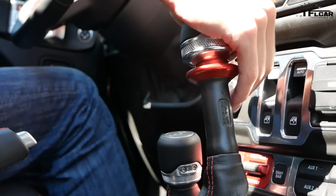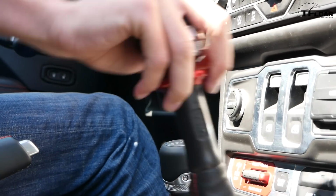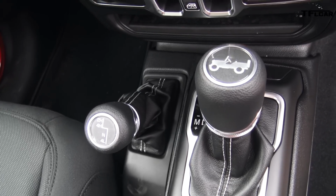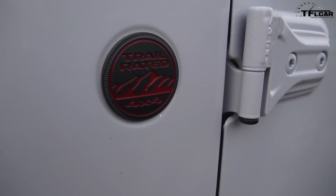The new JL is available with 2 transmissions. A 6-speed manual is the standard transmission, and an 8-speed automatic is a $2,000 option. It is worth noting that the 2-liter turbo is only available with the 8-speed auto.